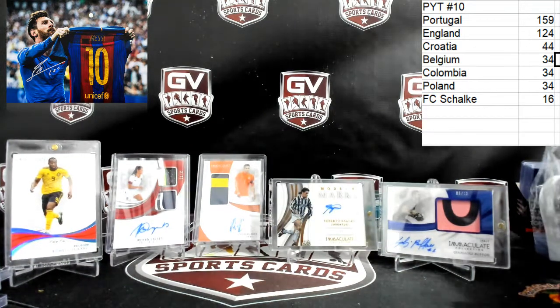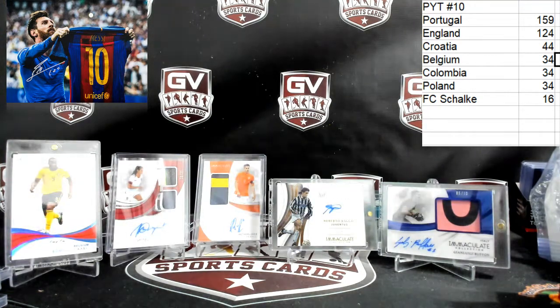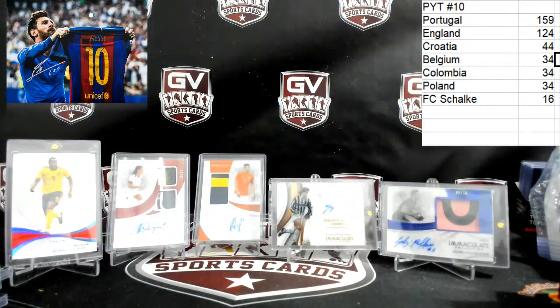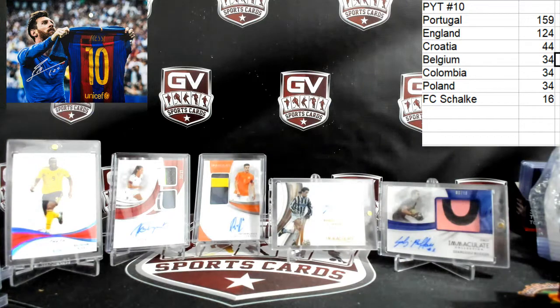That was a break there, guys. No nice case. First Baggio straight up there. First GG. First Van Persie. That Ozil is not match worn. I will say it right away if it was.